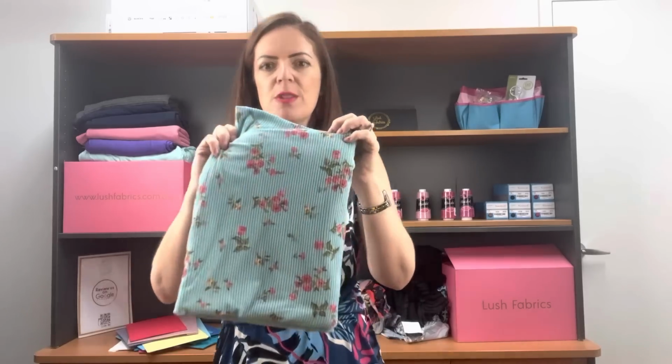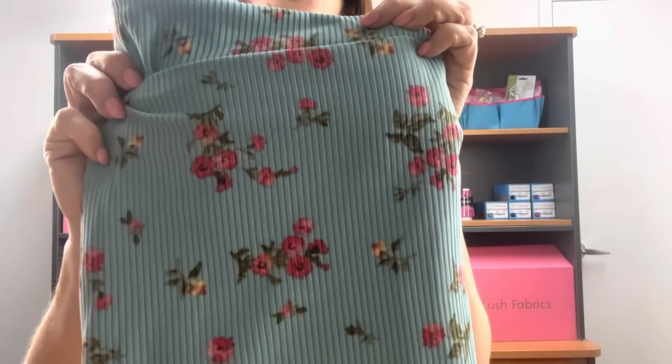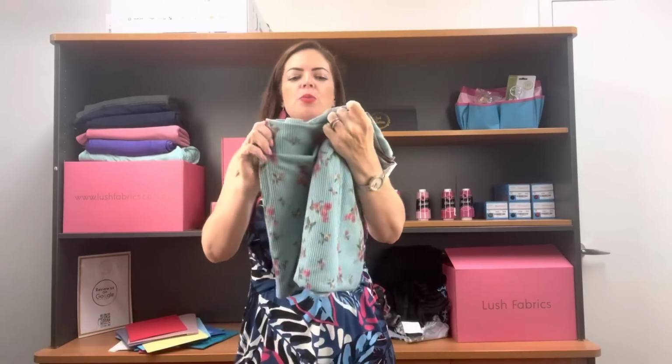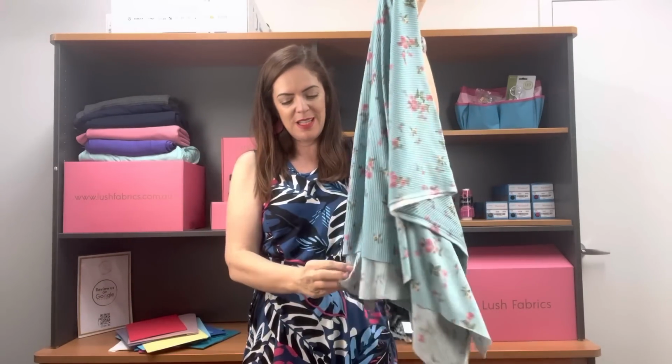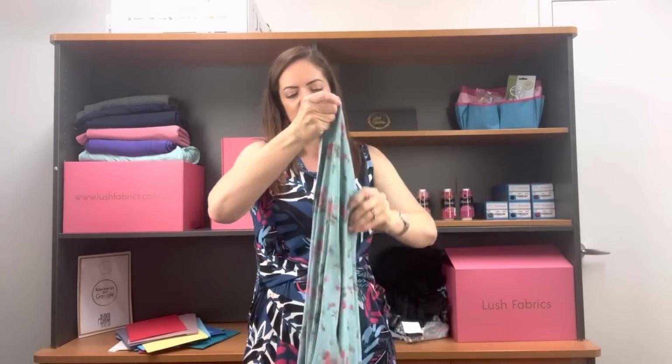Okay, a rib knit. This one's called Jenny. Jenny in turquoise. It's super pretty. Let me show you up close. There we go. Beautiful colour, cute little print. Lovely and soft as a rib knit is. Did you see those ribs when I showed it to you? There you go. You can see those ribs there.